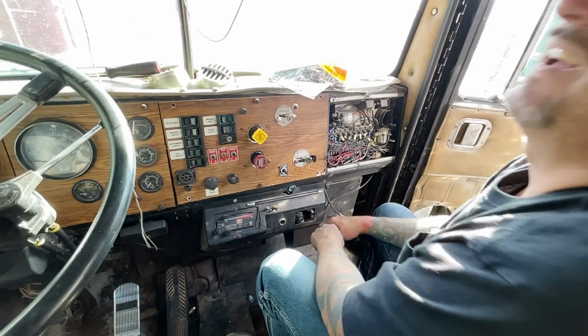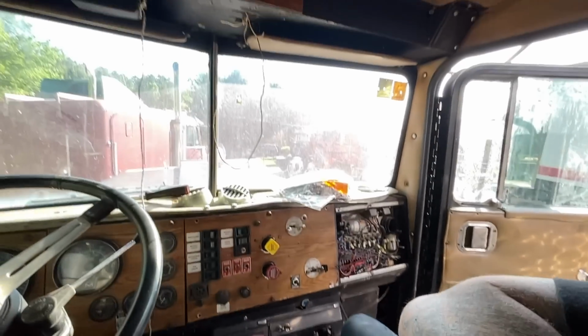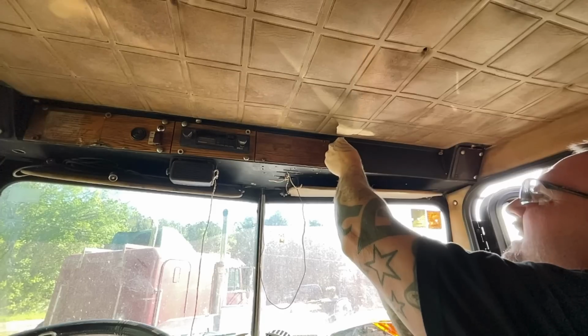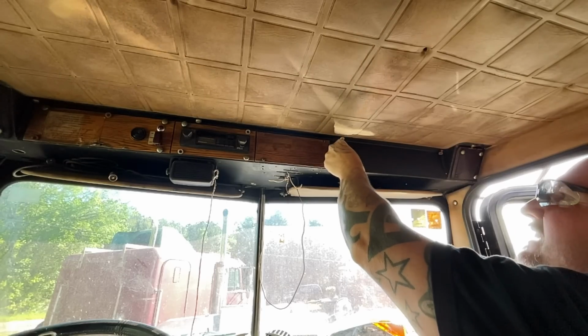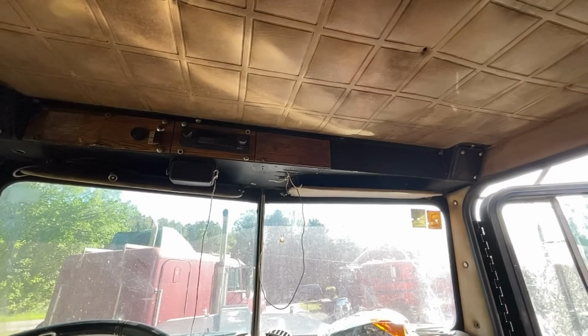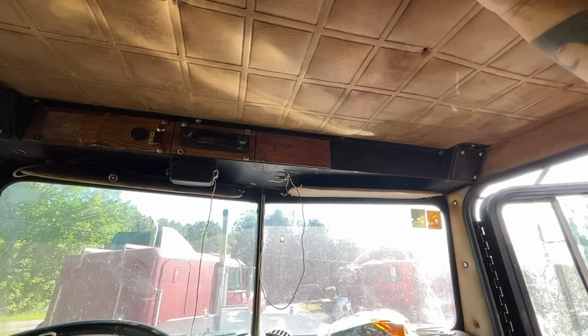All right. Well, I think we're gonna start working the old headliner down. Probably get us a power screwdriver, because I'd be yelling at Johnny right now if he was using a hand screwdriver on this stuff. Let's see, what holds this on? Oh yeah, I'm gonna slide from side to side. Okay, so I'm gonna say this gets held on from the side.